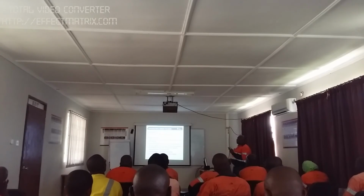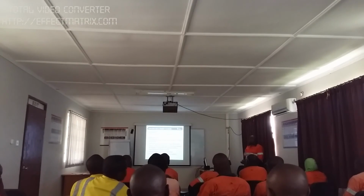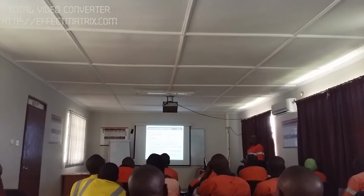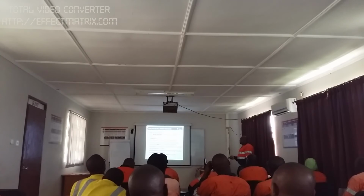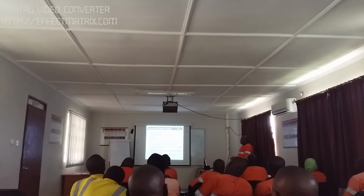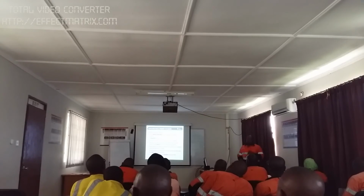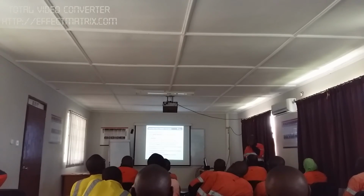So we do two types of isolations. I think we've talked about this. We do single point isolation and multiple isolations. So in multiple isolation, we use blue locks for isolating the points, and red and yellow locks there. We put them on the lock boxes to secure the blue lock keys.